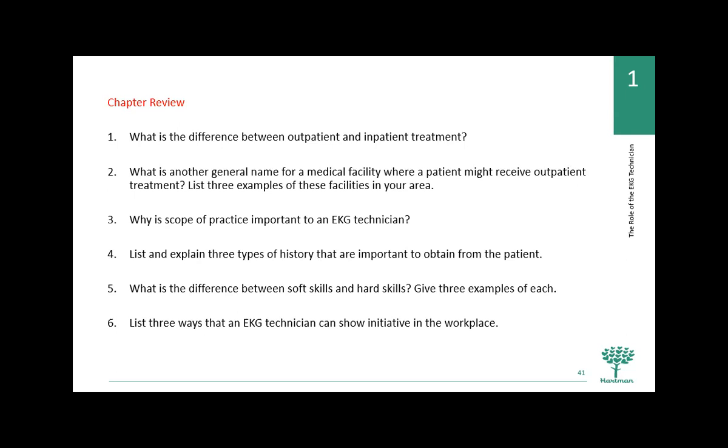What is the difference between soft skills and hard skills? Give me three examples of soft skills and three examples of hard skills. Good hygiene, right? I don't want to be around stinky people. All right, what about some hard skills? Anything that you've learned, taking blood pressure, pulse rate, because those are all within your scope. Checking vital signs, blood pressures, SpO2 with the finger probe. You're going to do all those things.